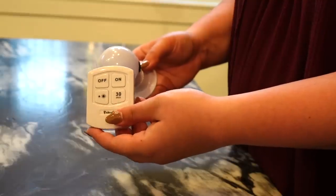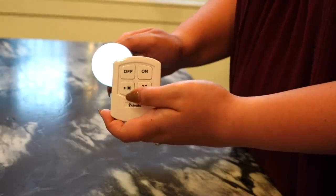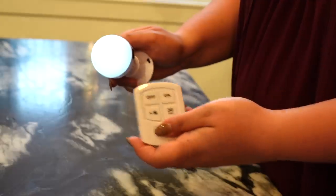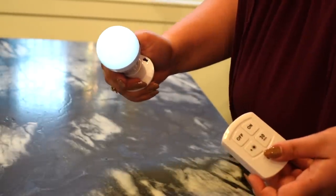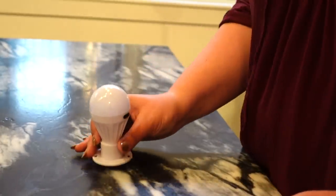Now, not only do you get four of these light bulbs, you also get two remotes. I've not put batteries in the remotes yet. These take two AAA batteries, and you do off, on. You can have a 30 minute timer and then you can actually change the brightness of them, which is really fantastic. So if you are looking to light something that doesn't actually have a cord, you can use these. And again, you get four for $33. I think that's a fantastic deal. So you're going to be able to light all of those parts of your home that were so dim.